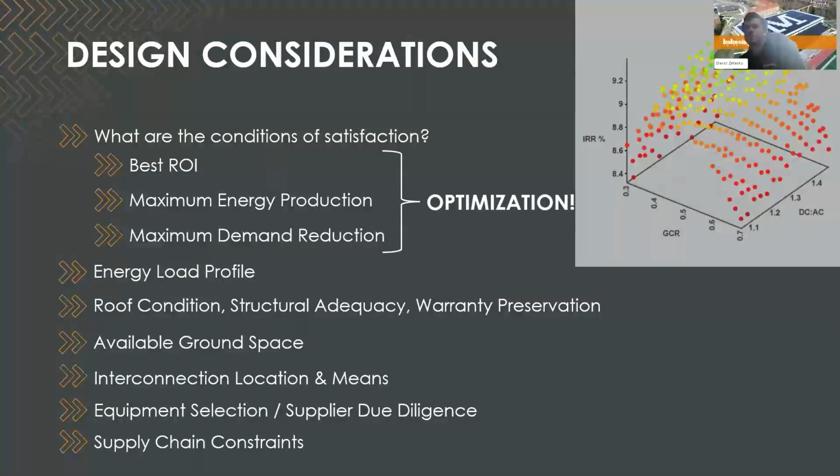What to consider and what we really look at, and a big part of my job is identifying places that have good potential for solar, is really considering what is the goal of the company, and then designing around that goal. So does the company want to achieve the best ROI? We can size a system to that by understanding your electrical rate structures, how the system is going to import into your system, and how much it exports back into the utility grid.